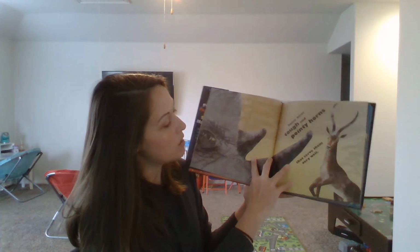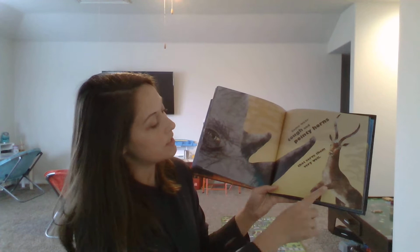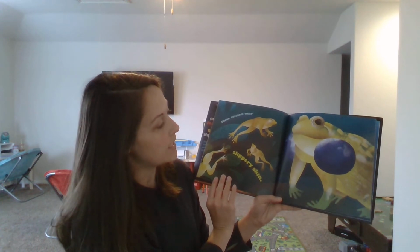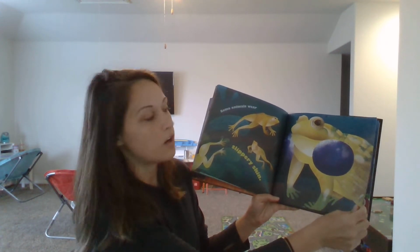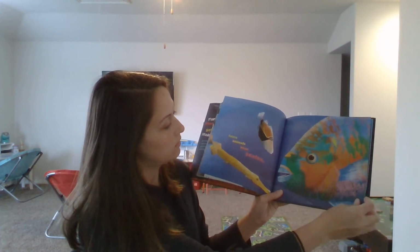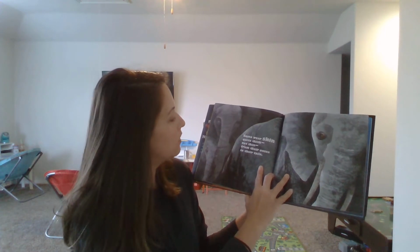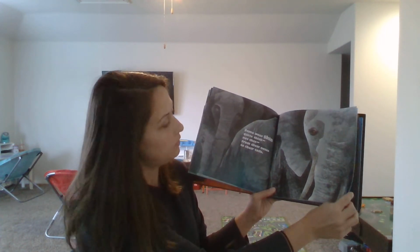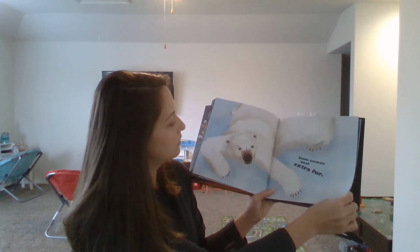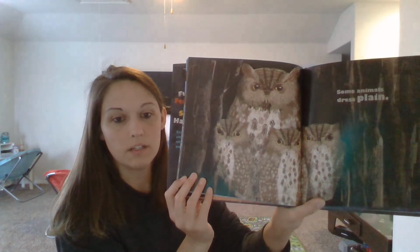Some wear tough and pointy horns that serve them very well. We have a rhinoceros, and this is a gazelle. Some animals wear slippery skin. That's our frog. Some animals wear scales. Some wear skin quite thick, not thin, from their noses to their tails. Some animals wear extra fur. Some animals dress plain. Do you see those owls? They kind of blend in with their surroundings.